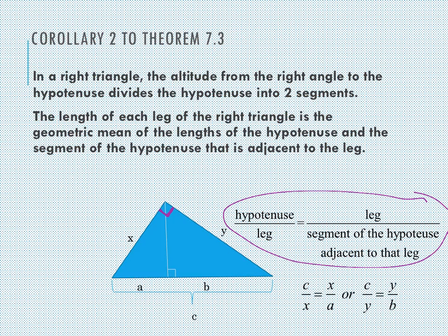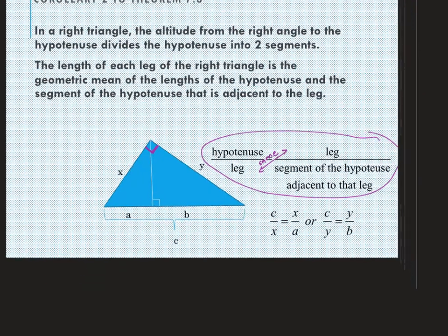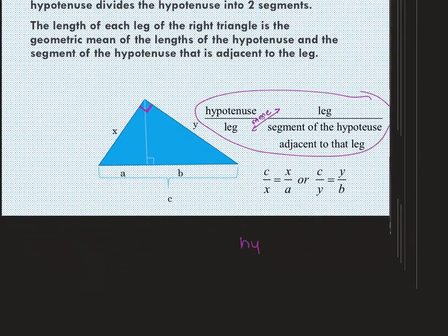The hypotenuse of the big triangle over the leg equals the leg over the segment of the hypotenuse adjacent to the leg. And again, these are going to be the same. I'll even abbreviate it when we write it out: hypotenuse over leg equals leg over segment of hypotenuse adjacent to the leg. You don't need to write that whole thing out every time. You just need to know what it means, okay?